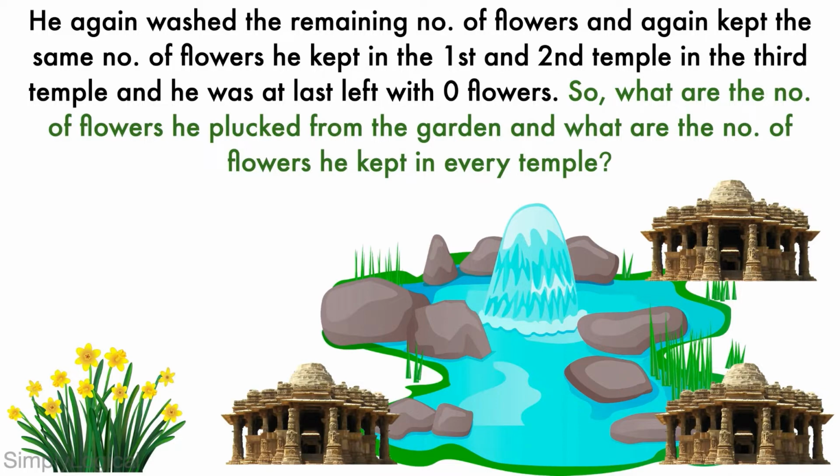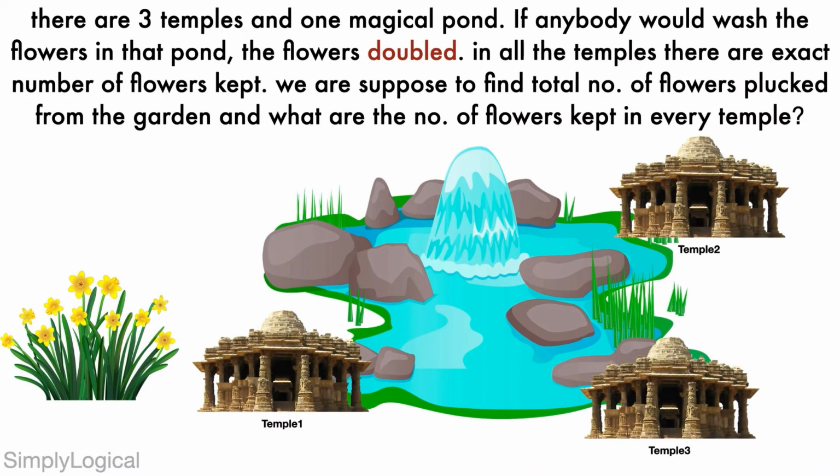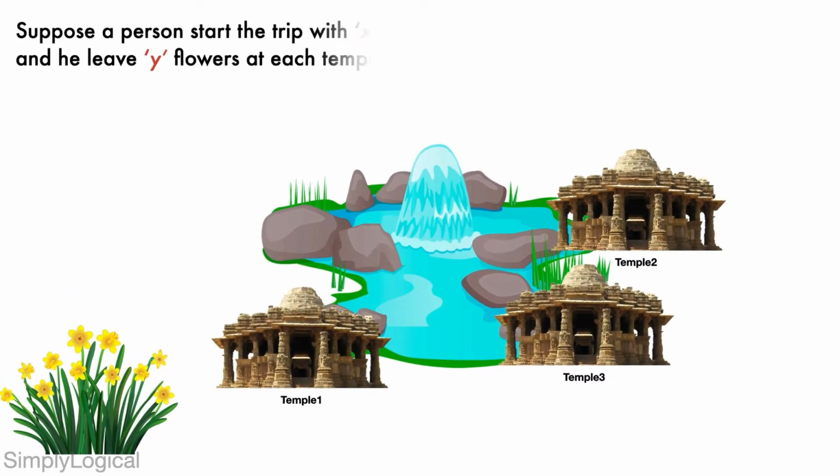Let me explain the solution now. According to the puzzle, there are 3 temples and 1 magical pond. If anybody would wash the flowers in that pond, the flowers doubled. In all the temples, an exact number of flowers are kept. We are supposed to find the total number of flowers plucked from the garden and the number of flowers kept in every temple. Suppose a person starts the trip with X flowers and he leaves Y flowers at each temple. Here are the number of flowers the person has after each stage of the trip.